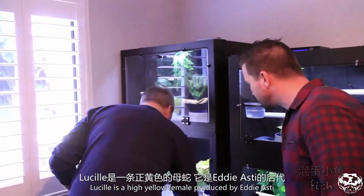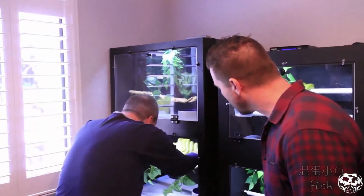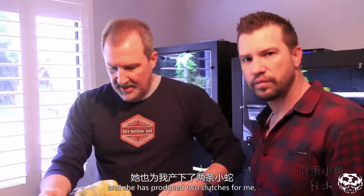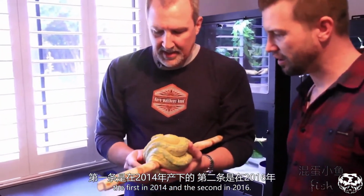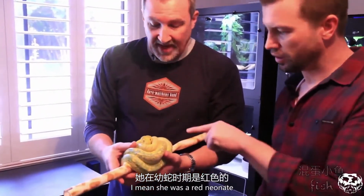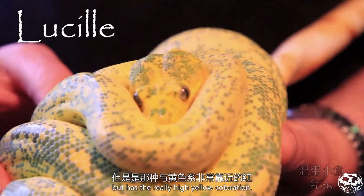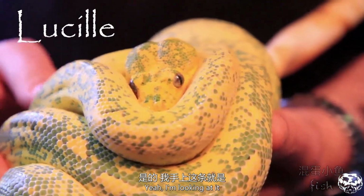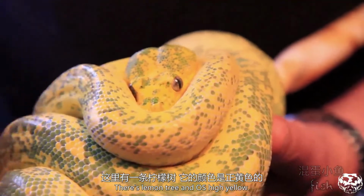Lucille is a high yellow female produced by Eddie Asti, and she has produced 2 clutches for me, the first in 2014 and the second in 2016. You can see she's high yellow. She was a red neonate, but has that really high yellow coloration. Does this have lemon tree in it by any chance? Yeah, I'm looking at it, and it looks to me like a lemon tree animal. There's lemon tree and OS high yellow.